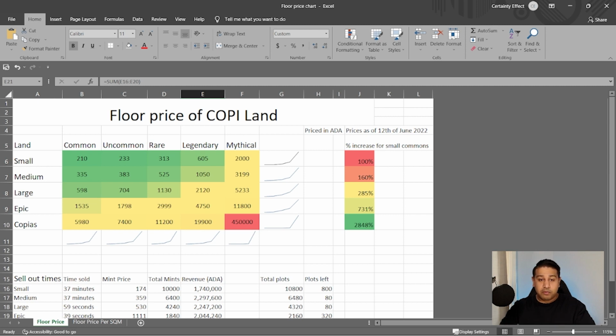So right now we have our commons for small, 210, medium, 335, large, nearly 600, epics at 1,535, and your copious nearly at 6,000. And then it just gets more and more expensive as we go up to our uncommons, rares, legendaries, and mythicals. And then I've just put a little line chart in there so that you can get an idea of what that looks like visually.